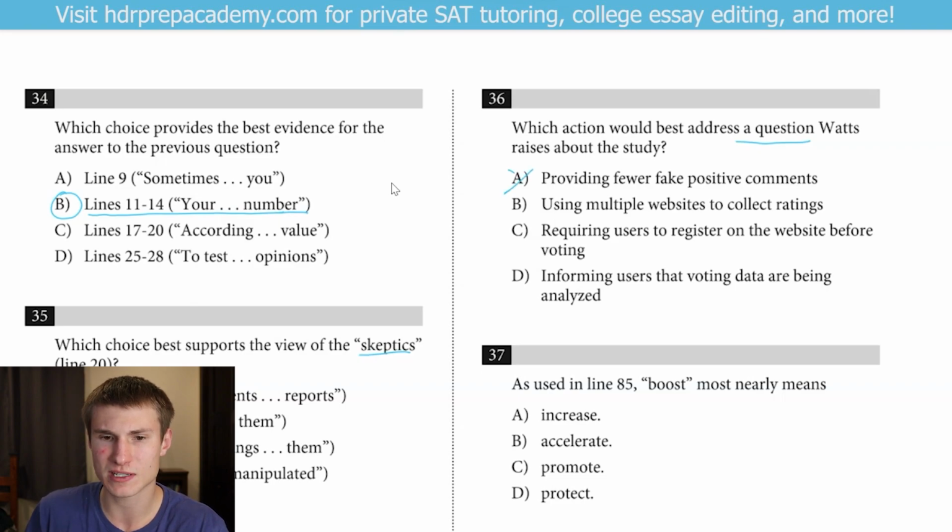No. We need to know if it's site specific or if companies will be able to use fake reviews in order to boost sales. Option B, using multiple websites to collect ratings. Yes. Why? Well, because that's addressing the question that we raised of if this is site specific. Okay. If we use multiple websites, then that can answer that question for us. So that's why B is our correct answer there for 36.